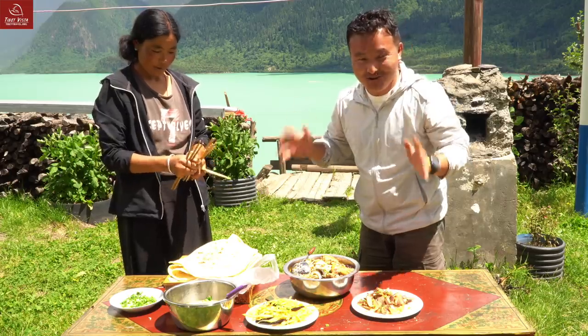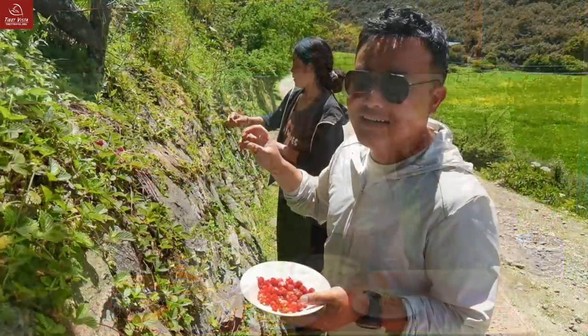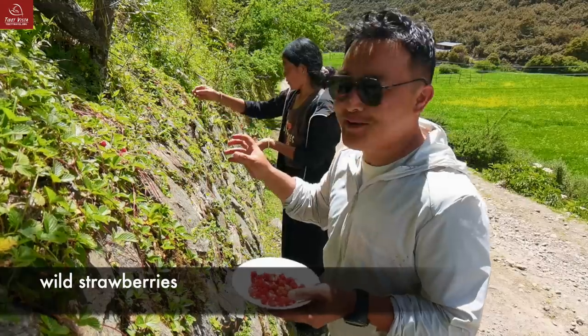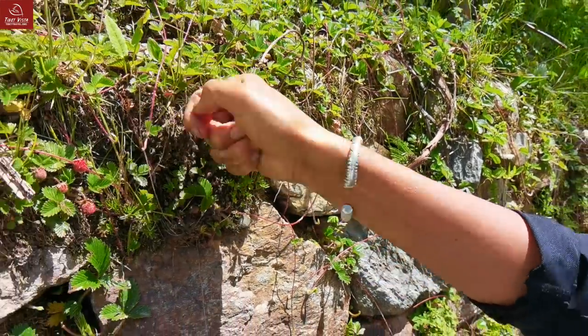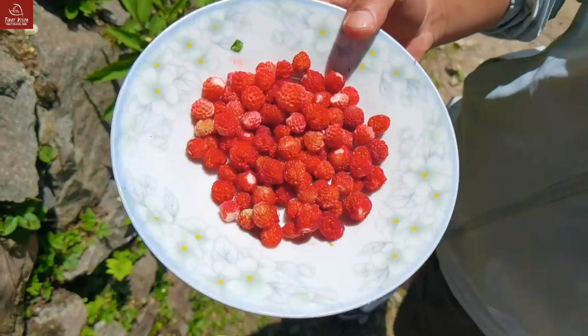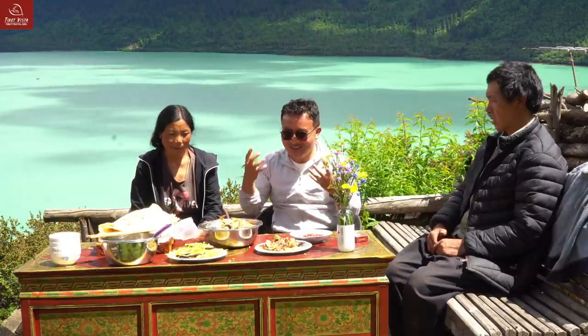And it looks so yummy. And now I'm gonna look for a dessert. And here we can pick the strawberries, and this will be our dessert. Finally, we finished with our lunch, and look at this amazing Tibetan local lunch.